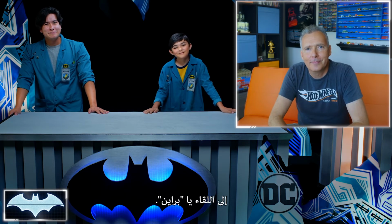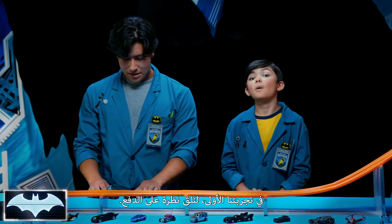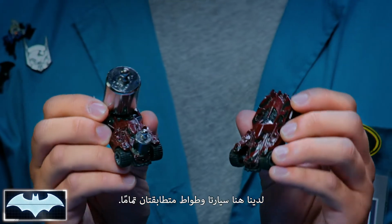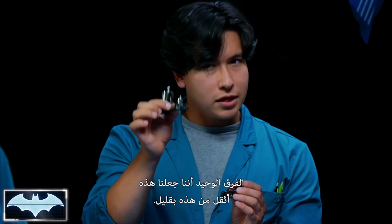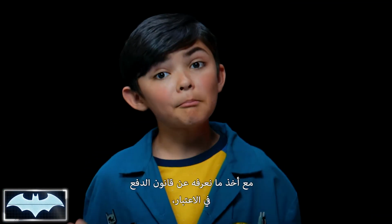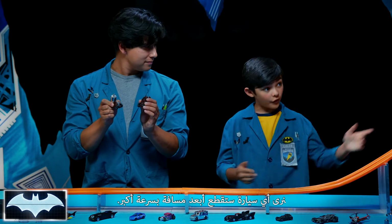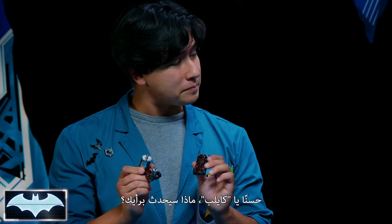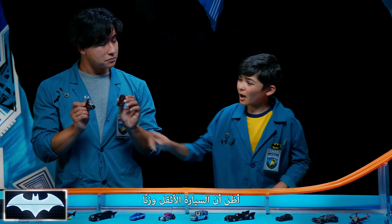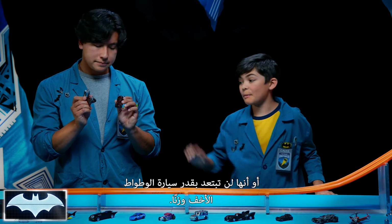See you, Brian. So for our first experiment, let's take a look at momentum. What we have here are two identical Batmobiles. The only difference is we've made this one a little heavier than this one. Keeping in mind what we know about the law of momentum, we're gonna see which car goes the farthest, fastest. All right, so Caleb, what do you think's gonna happen? Well, I think the car with the weights is heavier, it would go slower and have less momentum. Or it would not go as far as the lighter Batmobile.